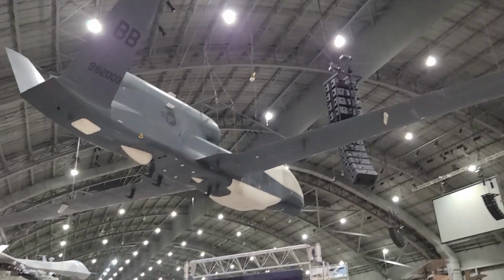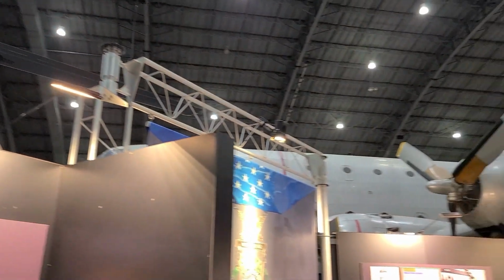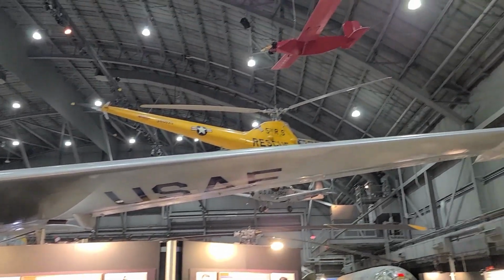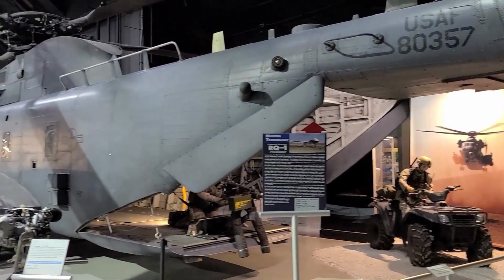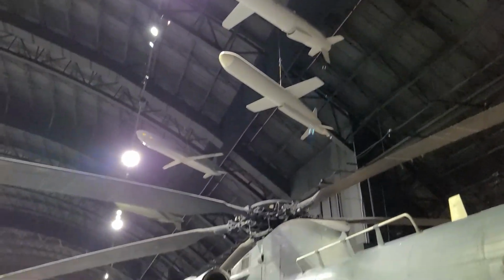And just some more panning around here. More huge airplanes. More stuff to look up at the ceiling. Always look up when you're in air and space museums. Time for another quick panorama. Once again, remember to look up when in an air and space museum.